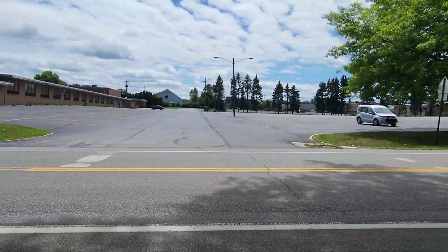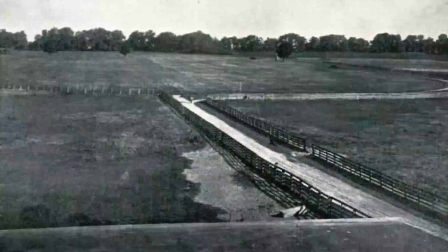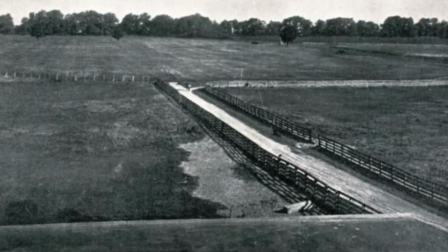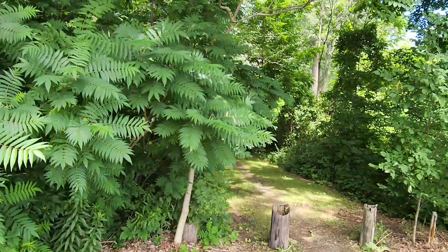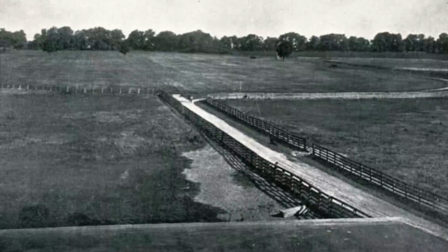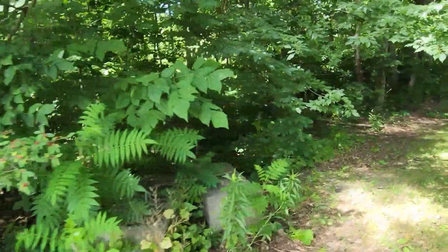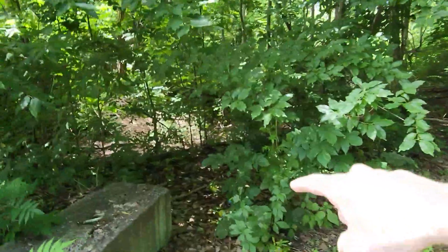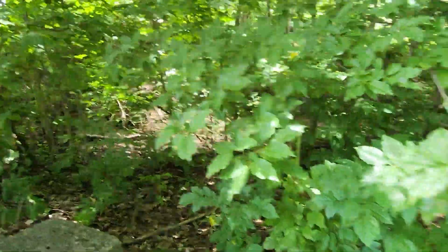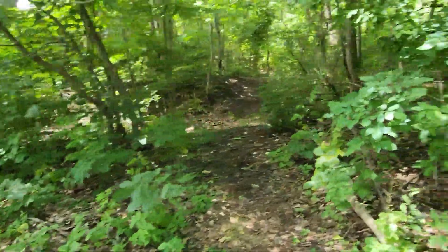I do have a photograph that I'll try to line up that looks like it was taken right about here back in the day. Make sure you don't get hit. So, a photograph that looks like it was taken right about here. And if you see from that photograph, this area would have been kind of deep with water. And if you look now, there's a gully still in there. And that's from hundreds of years ago. That's still there. Yeah, still there.